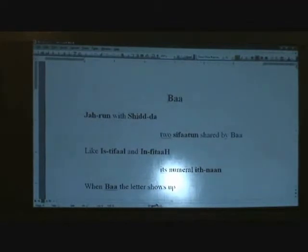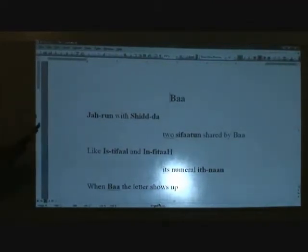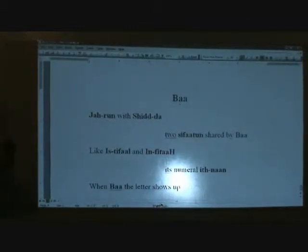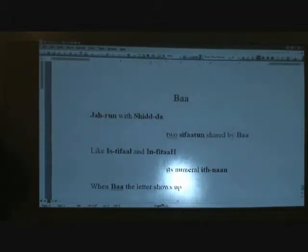Okay, here: jahrun with shidda, two sifatun shared by ba. Here he starts off with the sifat of the letter. What is jahrun? Loud. So here we have ba. Everybody say ibba. You see your lips coming together?